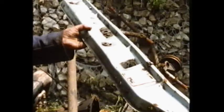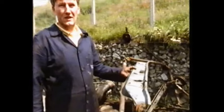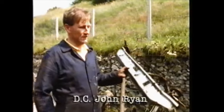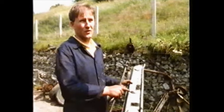It's a simple case of removing two bolts. You take this panel out, replace it with the salvage item, in this case this piece, and you've changed the identity of the car. It's as simple as that. So easy. And that plate then, because you've changed the whole panel, won't show any signs of interference. The squad is finding more and more cars reported stolen on the police national computer.